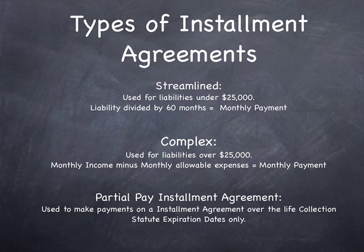So let's go ahead and get a calculator out real quick and do that. $25,000 divided by 60 months, the sheer math is $416.66. Typically you need to add in something for interest and penalties, so if you were to offer the IRS, in this case, $450 or $500 a month, you're almost sure to get it accepted.